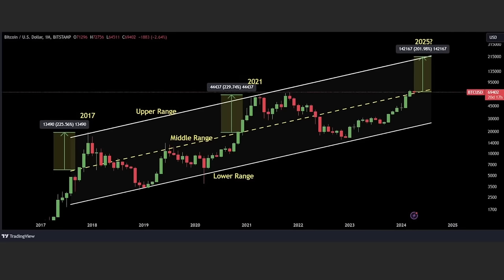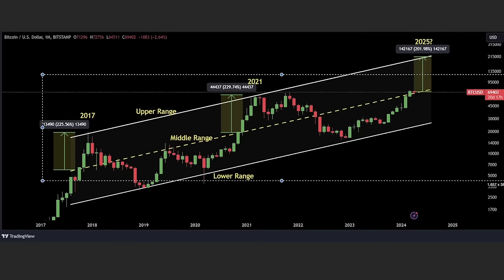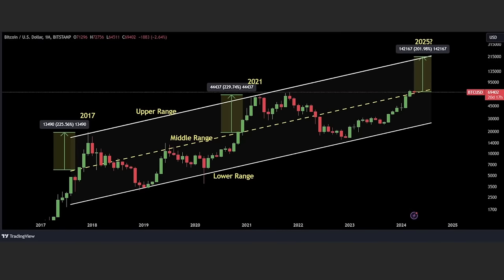Then we have this chart, it's also a monthly chart. Yes, we are zoomed out today, a lot of monthly charts, but here we can see as well, 2017 was the top, 2021 was the top, 2025 should be the top if we use this range. We have upper range, top levels, a middle range, and a lower range. Lower range was the bottom, lower range was again the bottom, lower range in the far future, 2026, will again be the bottom, probably above $45,000 at that moment.